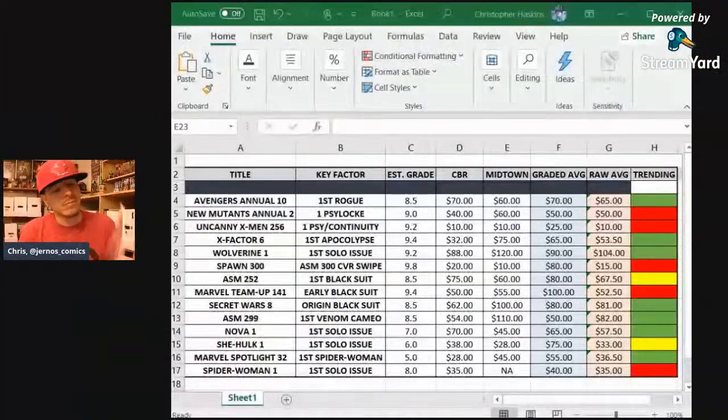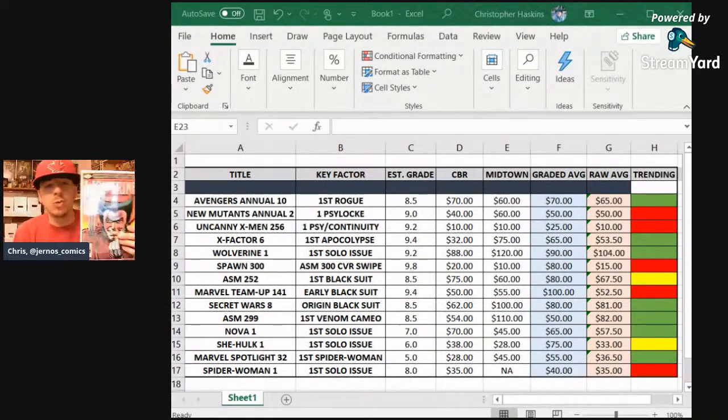All right, next up, what do we got? Next up, we got now Wolverine #1. I think this is a no question. I put this book down, Wolverine #1, as a 9.2. If it got anything lower than a 9.0, I'd be pissed. Again, like 1 spine tick that doesn't color break, maybe 2. Pretty sharp edges, man. If this doesn't get a 9.2, man, come on.